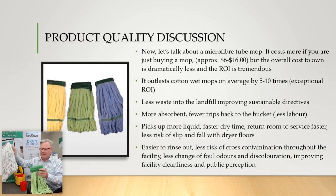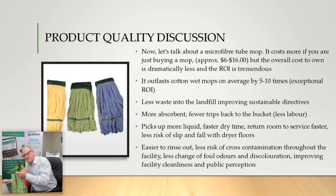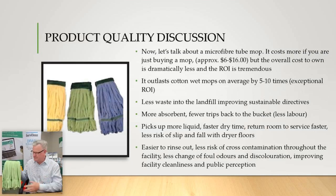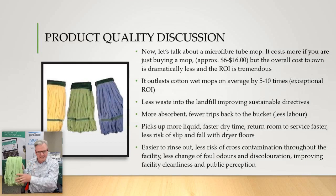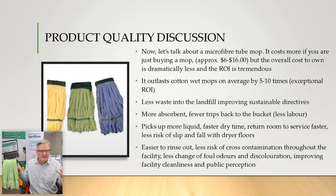You'll have five less of these in the landfill. It'll pick up better. It's more absorbent. There's fewer trips back to the bucket, giving you labor efficiencies. It picks up more liquid. Faster dry time, less risk of a slip and fall. It's easier to rinse out. It cleans out better. It looks better longer. Less risk of cross-contamination. Less chance of foul odors. And the overall facility cleanliness is increased.